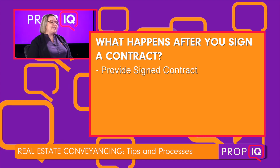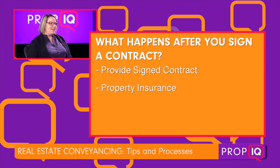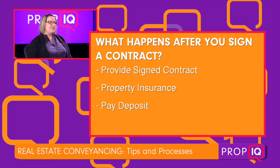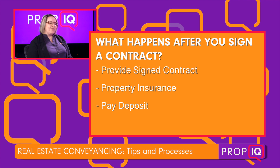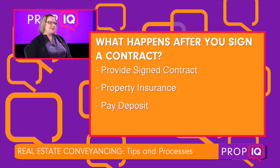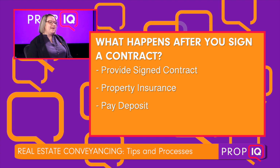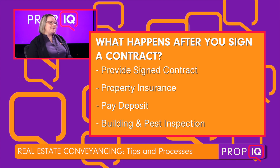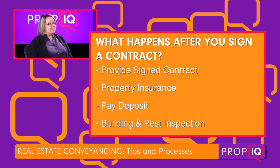The next one is to arrange some insurance over the property straight away, and then paying the deposit. So reaching out to your agent, give them a call on the phone and verbally confirm those account details that are in the contract, pay a deposit. And the last one at this point is to reach out to a local building and pest inspector and arrange your building and pest inspection.